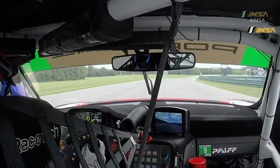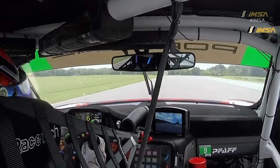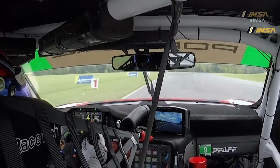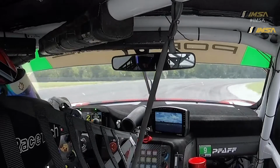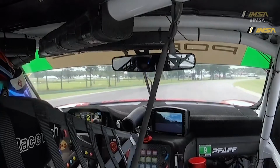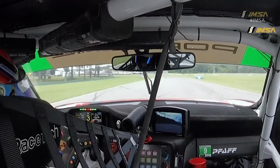Hi, I'm Zachary Robichon, driver of the number 9 FAF Porsche, and here's a lap around VIR. All right, so we're coming down here, start-finish line. Nice hard braking into the first turn. Use those visual reference markers on the left-hand side. Kind of cheat the car in here into the apex and try to roll onto the throttle nice and easy. Hard to see the exit through here, so you really got to trust the track and know where you're going.